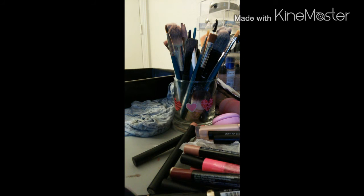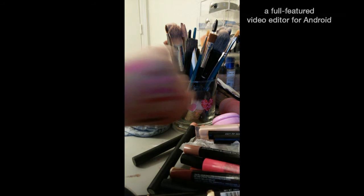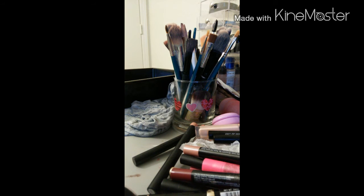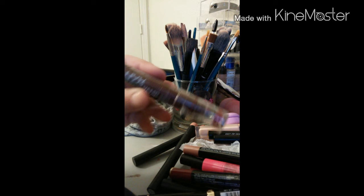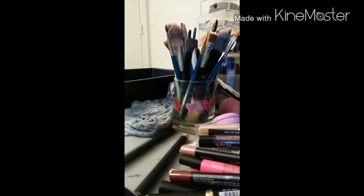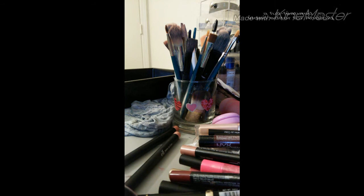But that's a really pretty dark color. These came out at Halloween time. So, yeah. Those are all my lip ones. All my jumbo lippies. Now, not jumbo, my pinto lippies.